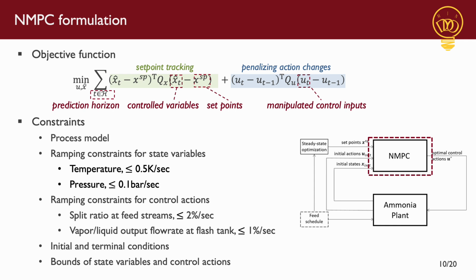So for temperature, it is limited to be less than or equal to 0.5 Kelvin per second. And for the pressure change, it should be less than or equal to 0.1 bar per second. And also we have ramping constraints for the control actions to represent the valve properties. So for the split ratios at the feed streams, it can be adjusted by no more than 2% per second. And for the liquid phase and vapor phase output flow rate at the flash tank, it can be adjusted by no more than 1% per second. And there are also initial and terminal conditions and the bounds of the state variables and control actions.